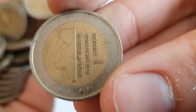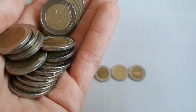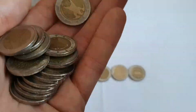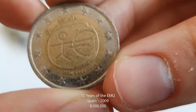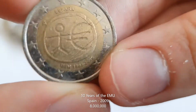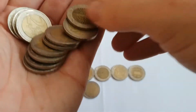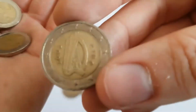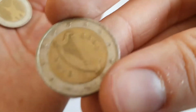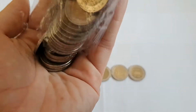And we start with the Netherlands. Oh, we've got one from Spain here. It's their 10 years of the Economic and Monetary Union coin. A few little scratches on it. But one I have already. And the last in the third bag is from Germany. So, yeah, with that, we'll move on to our second last bag today, bag number four.